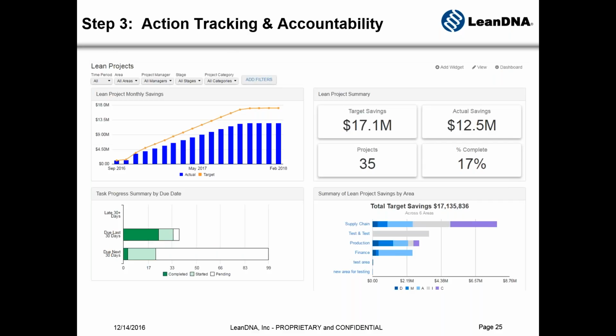And then finally, when you start to look at the end results, this is just a dashboard that we often use to give you some thoughts in terms of cost reductions and inventory, is to not only track your targets and your actual, but start to get some visibility into the month-to-month savings, what tasks were completed in the last 30 days, what tasks are expected to get completed, what are your total opportunities out there, in this case 17 million, what have you actually achieved to date, how many projects do you currently have open, and what percentage of those are actually complete.